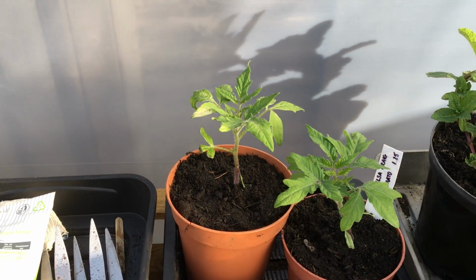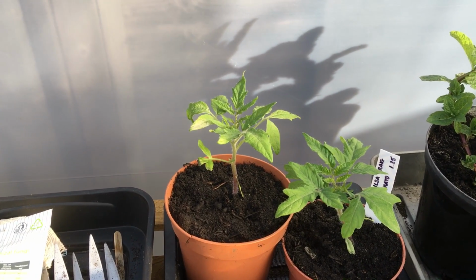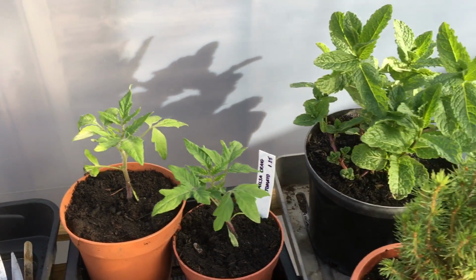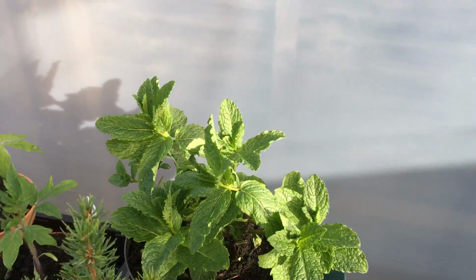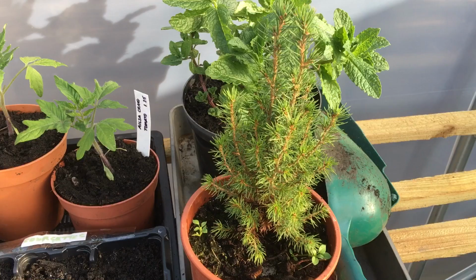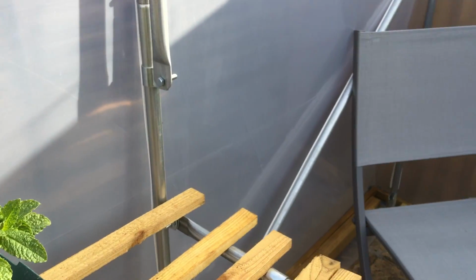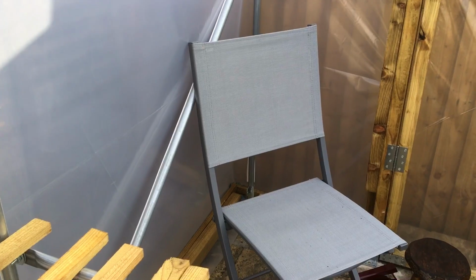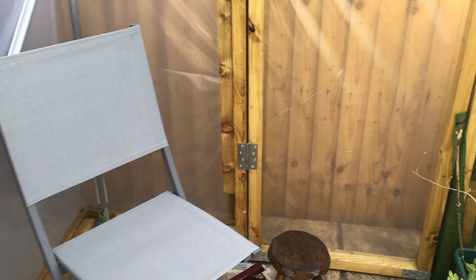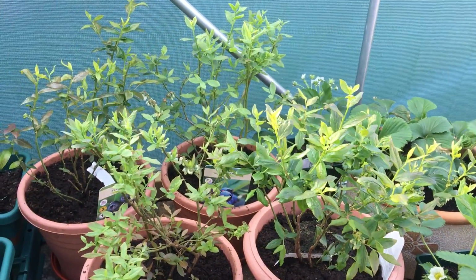Managed to get some of these from someone's front gate. He's put them for sale and you put the money in the house. A present from a daughter, the mint plant. A present from Ingasha, the evergreen. And it's nice when you have a polytunnel or somewhere like that to have somewhere to sit down in and just appreciate the plants. And so these are our special delight.